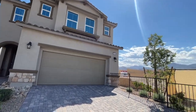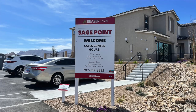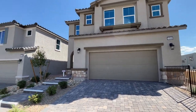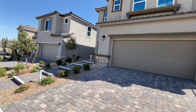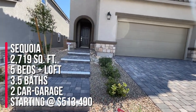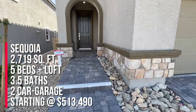I'm over here today in the new master plan community of Skye Hills over in Beazer, taking a tour of Sage Point model homes. They have four models to choose from, three are on display, and it's a gated community. So we're going to take a tour of the Sequoia. And the Sequoia model is 2719 square feet, 5 beds, 3.5 baths, 2-car garage.